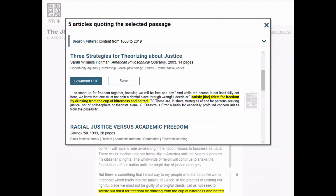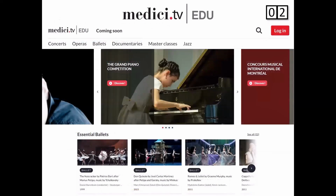Okay. The next database I want to show you is called Medici TV, which is a collection of full-length videos of operas, ballets, classical music concerts, jazz performances, and also documentaries about these works. So if you want to get a little culture on, this is a beautiful database. And there are 2 treasures in here that I want to mention. The first is the collection of master classes. And when they say master, they're not joking around.